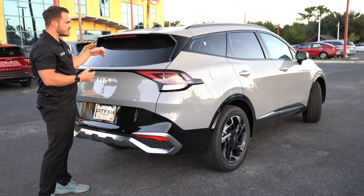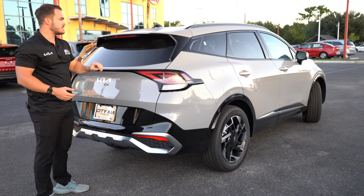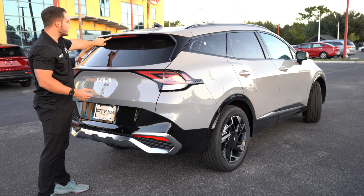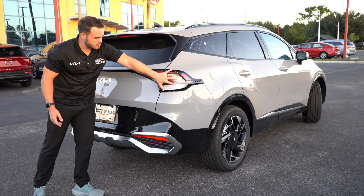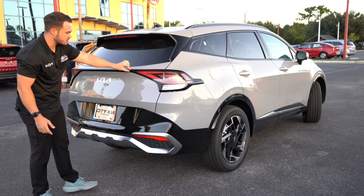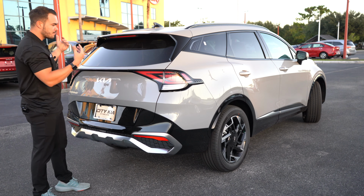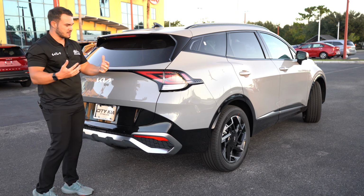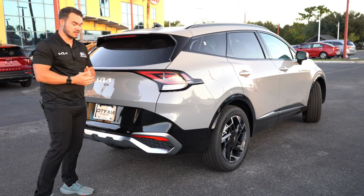Now, you do have privacy glass in the rear 3/4 of the vehicle, and then your wiper is gonna be top mounted underneath the spoiler, in addition to this third brake light that you got here. One thing I find cool is that the outer edge of the brake light is actually gloss black, and they continue that through the whole lift gate of the car, and it's just a really cool style piece, you know? These are the small attention to details that I really love that Kia brings out in their vehicles.